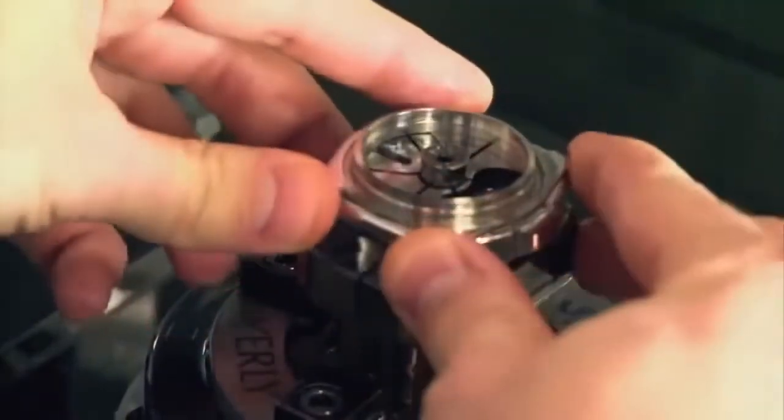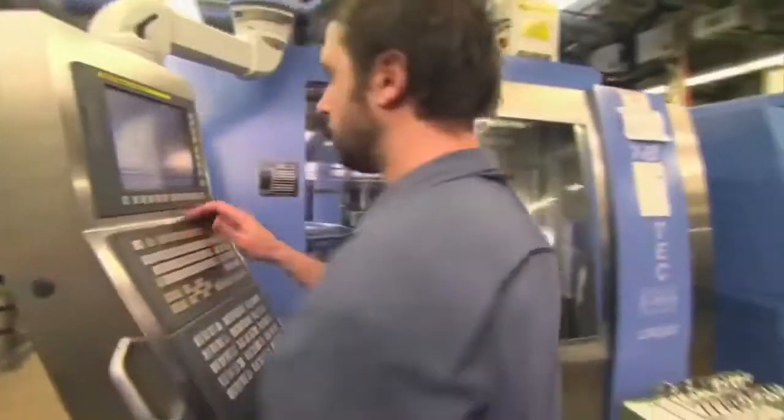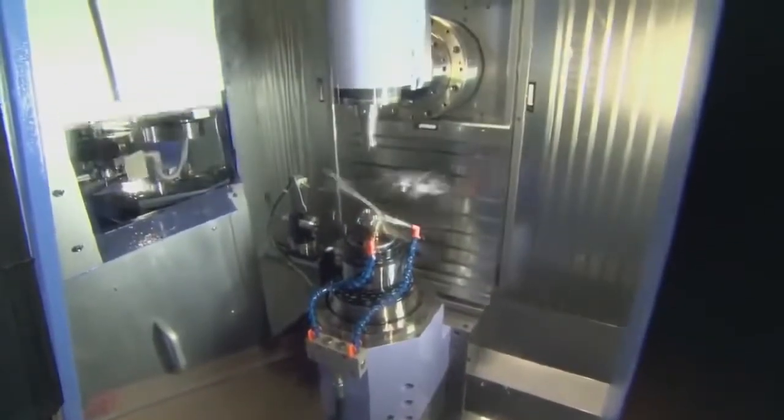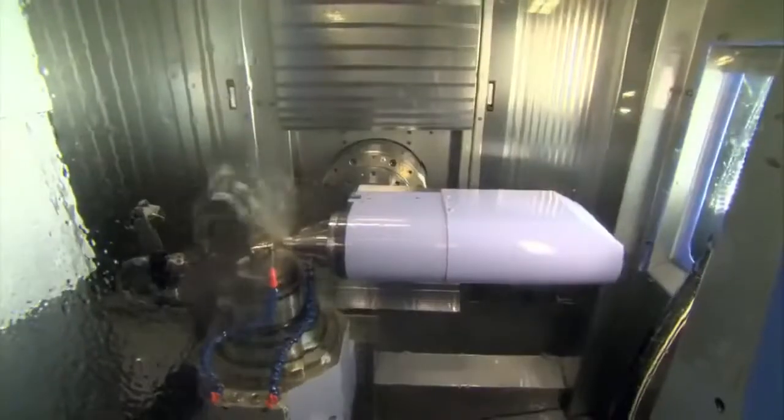The next step, machining. High-tech CNC machines take the stamped blanks and mill-cut any complex shapes and drill fine holes for parts like the crowns or winding knob.